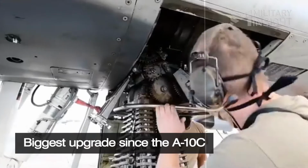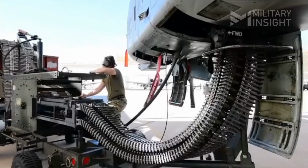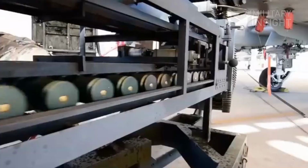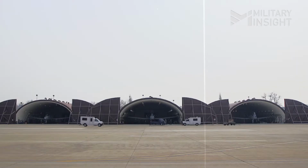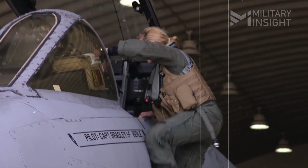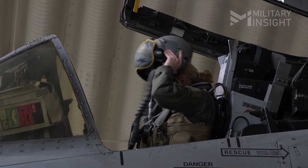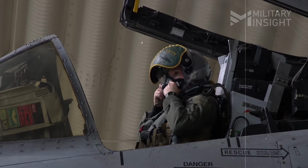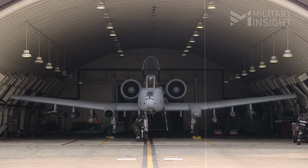Biggest upgrade since the A-10C. The upgrade of A-10As to A-10Cs from 2005 onwards was a huge leap for the Warthog. This essentially added precision weapons, a partial glass cockpit, and a laser designator pod. Suite 10 will field in the spring of 2021, and it's a foundational step in the modernization of the A-10. Suite 10 will include multiple target list improvements that will enable the pilot to engage multiple targets with 3 different weapon types on one pass.